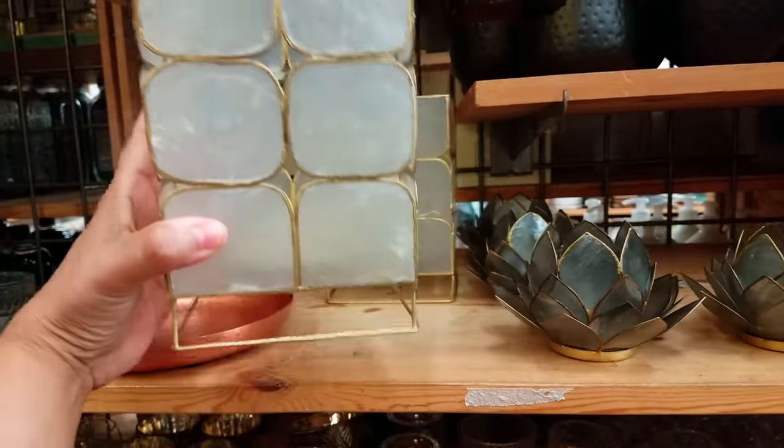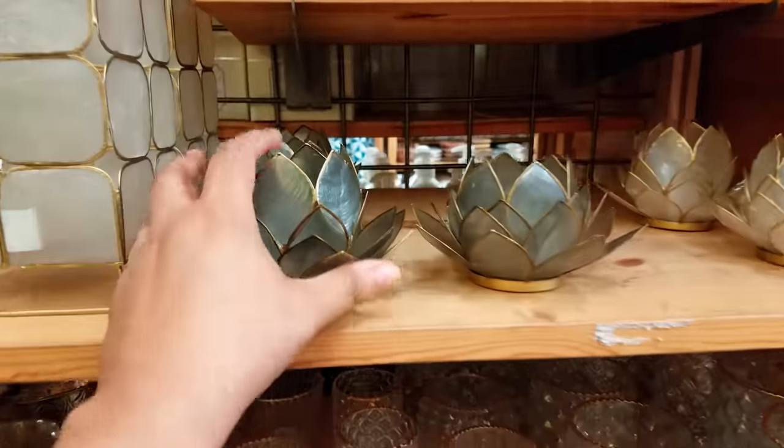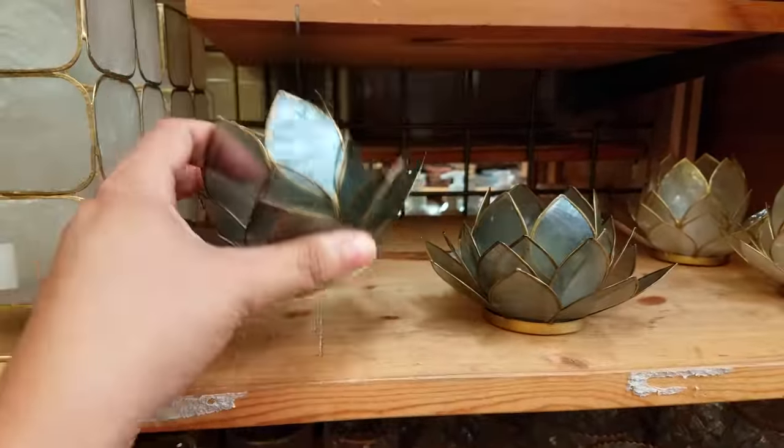Oh, this is cool. $7.18. This is one like that lamp hanging. $8.